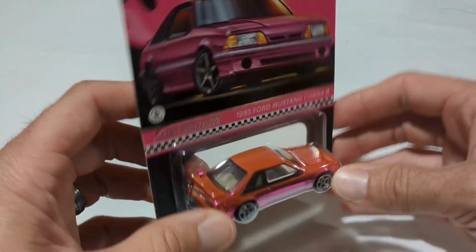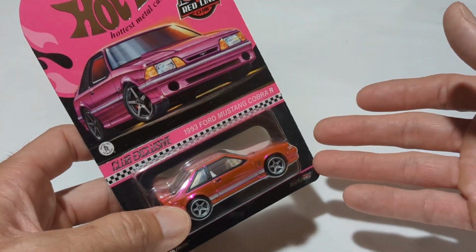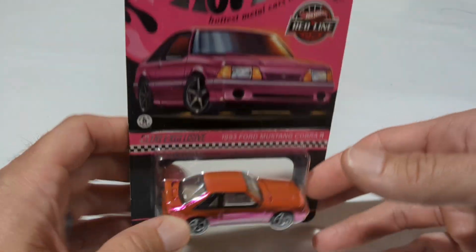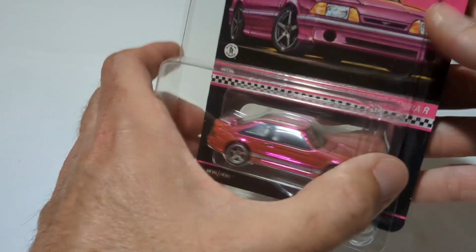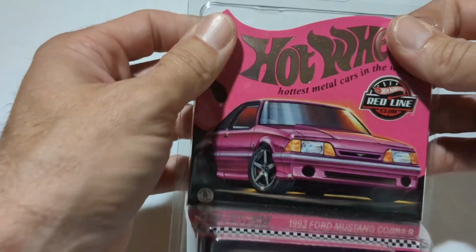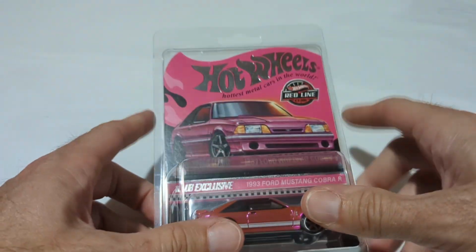I kind of like to keep it in the package if I can, or at least have something that I can put it back into. So at least this gives you some option with that. Everybody kind of has their own opinion. That's just my preference. At least it does come in a nice card where you can see the front and back, and comes with a protector.